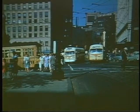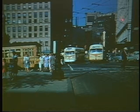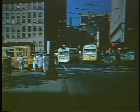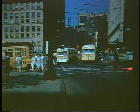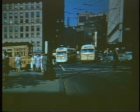This is Public Square, of course, the May Company building, and Euclid Avenue right here. This is Ontario Street coming through. The streetcar is going to make the turn in front of Higbee's to pick up passengers, and now we'll continue out the line.